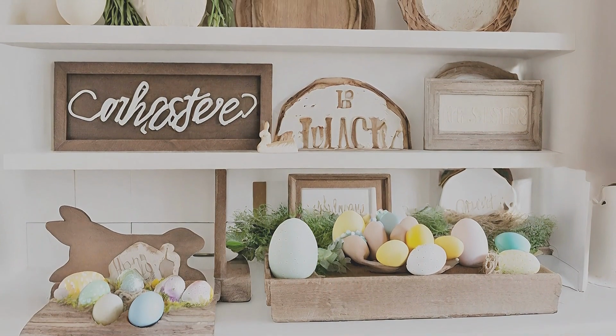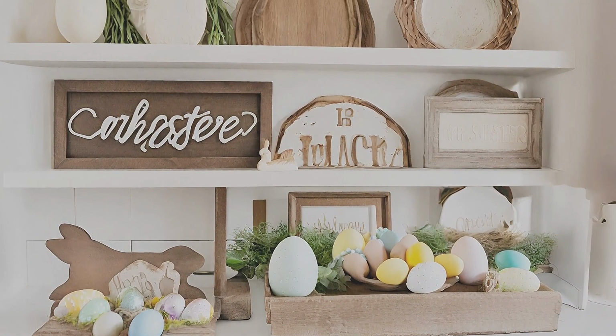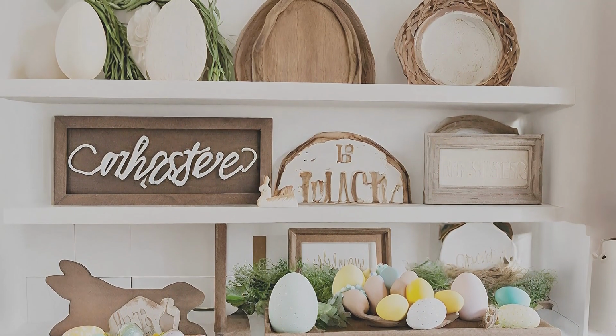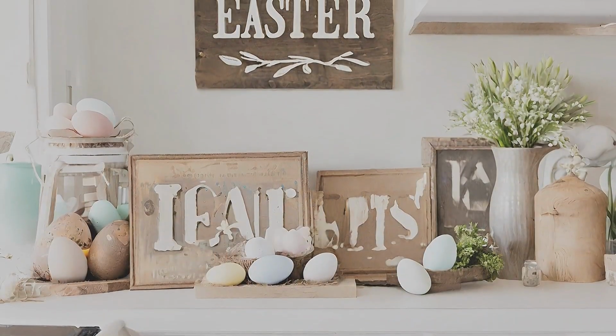Farmhouse kitchen. Embrace the rustic elegance of farmhouse decor by incorporating wooden accents, vintage-inspired signs, and fresh floral arrangements into your kitchen decor.